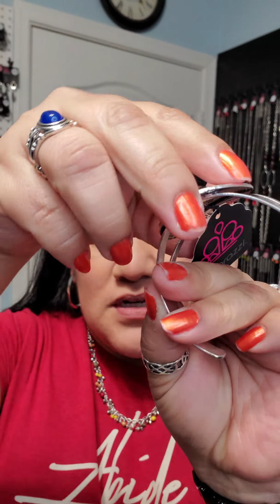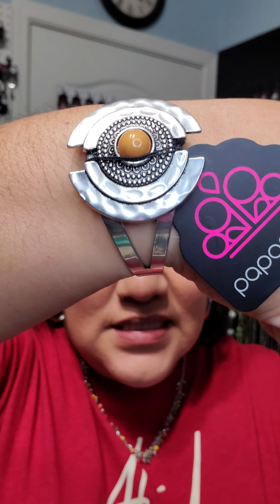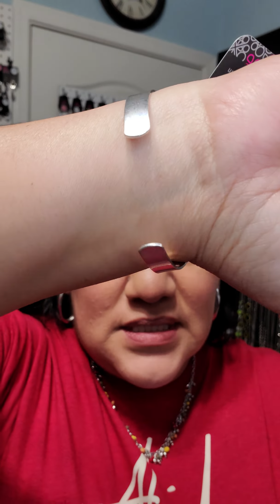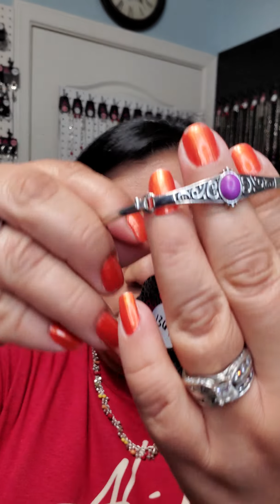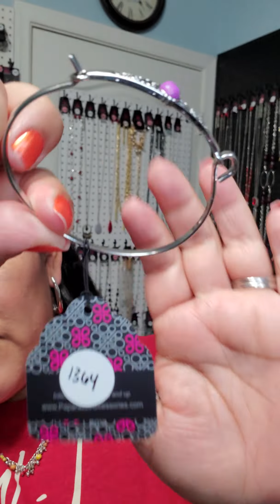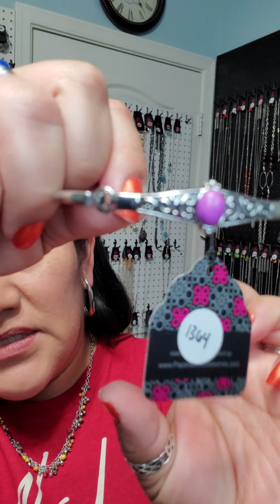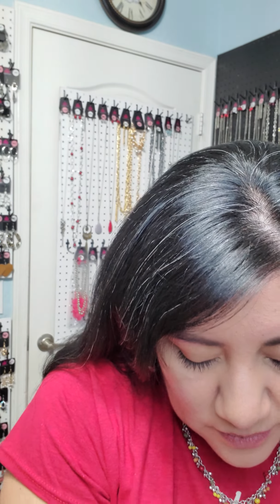1888, we have this silver cuff bracelet, and it has like a yellowish brown bead in the center. 1888, there's only one available. Number 1364, we have this hinge bracelet in silver, and it has a purple crackled stone. There's two currently available. 1364 for that one.